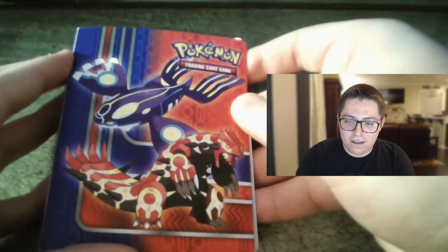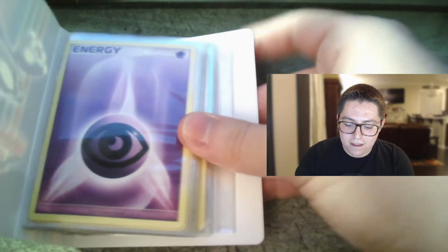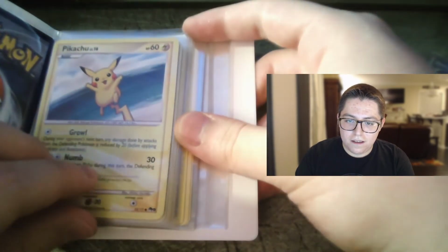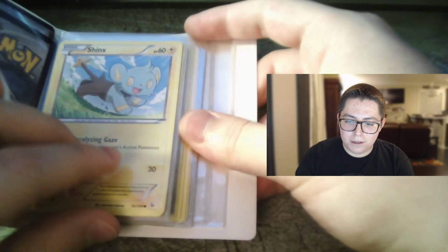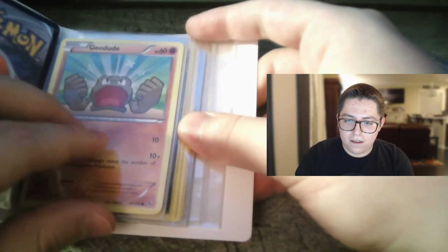All right, now I have this little book. I don't know if you already saw it. And in here, I believe I bought this. There's a single pack and the book. In here, I found something. Actually, it wasn't a single pack because as I'm going through, I'm seeing there's Flash Fire and other stuff.